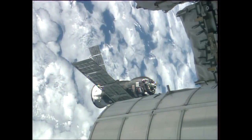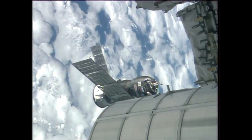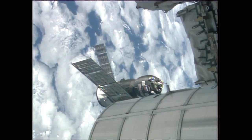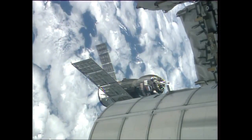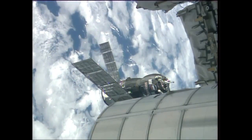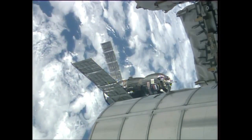Flying from southwest to northeast over the eastern Pacific in an orbit inclined 51.6 degrees to either side of the equator, the International Space Station and Progress will be approaching the west coast of South America shortly, just 15 meters separating the Progress from its destination.